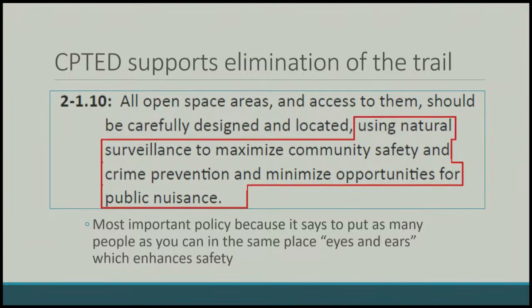And finally, this is really the most important policy because it kind of sums up the eyes and ears philosophy. Using natural surveillance, not technology, eyes and ears, to maximize community safety and crime prevention and minimize opportunities for public nuisance.